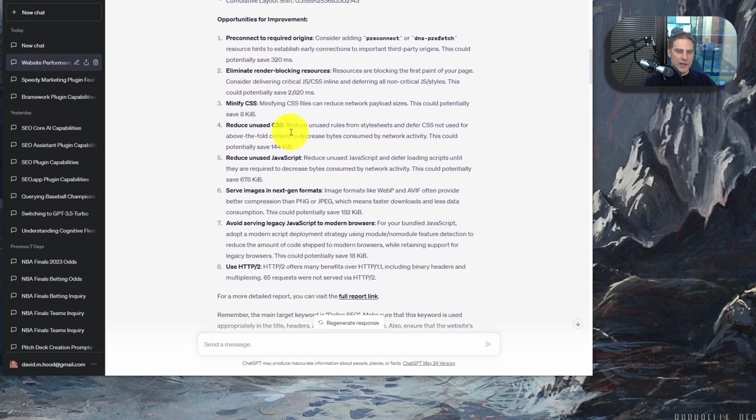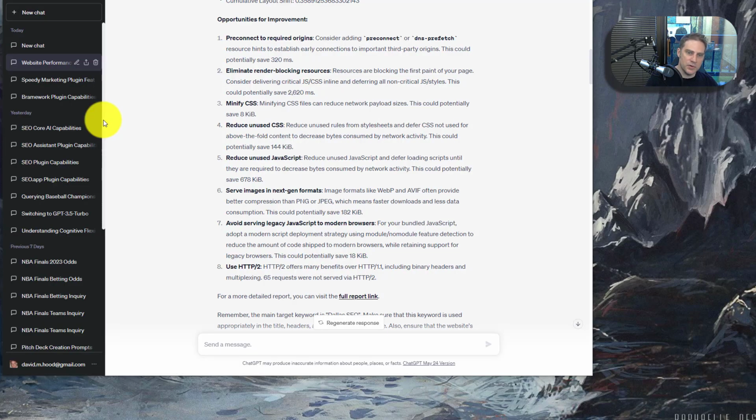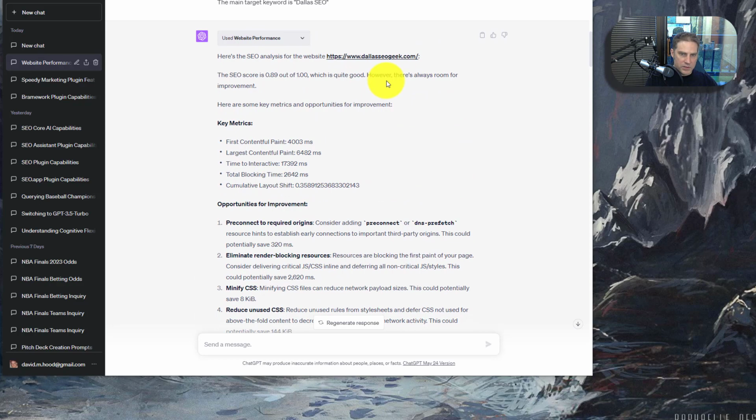And so this is more like a report that you'd get from something like GTmetrix. And it's possible that it's actually pulling directly from it. Let's see if I click on this, what happens. Oh, it's Lighthouse, Google Chrome's Lighthouse. That's where it's pulling directly from. So you could just put this into Google Lighthouse, and that might be a better way to do it.